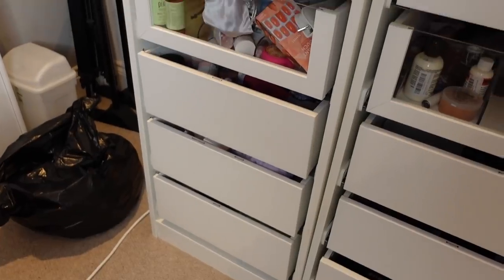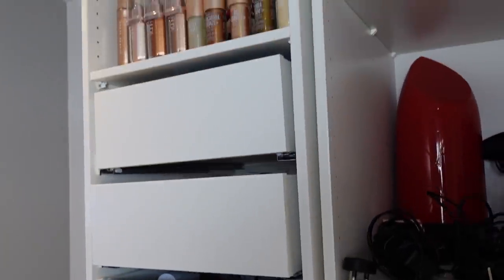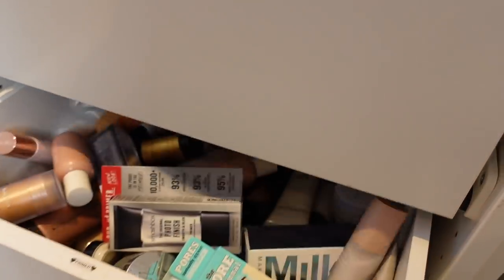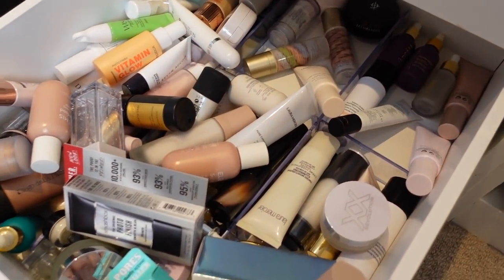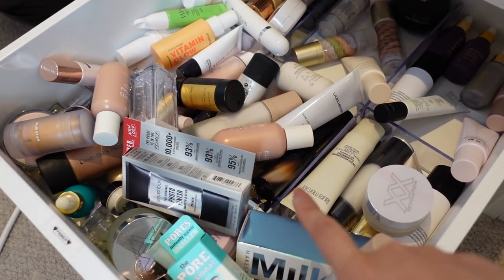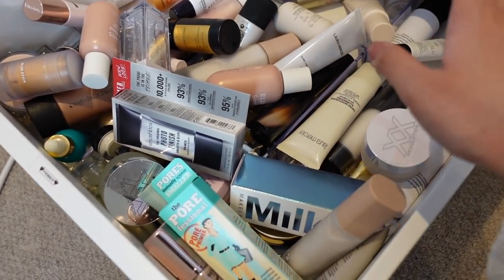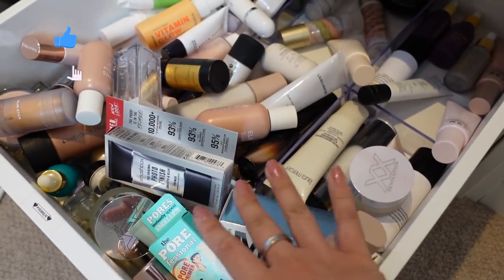So let me show you guys my skincare collection. Okay, so this is my skincare packs unit over here. I'm gonna start from the bottom. So at the bottom is actually primers and it's so cluttered and it's so messy. And yeah, I actually cannot wait to just sort all of this out because I actually don't use that many primers. I mainly use like one or two primers. So this drawer's gonna be completely empty.